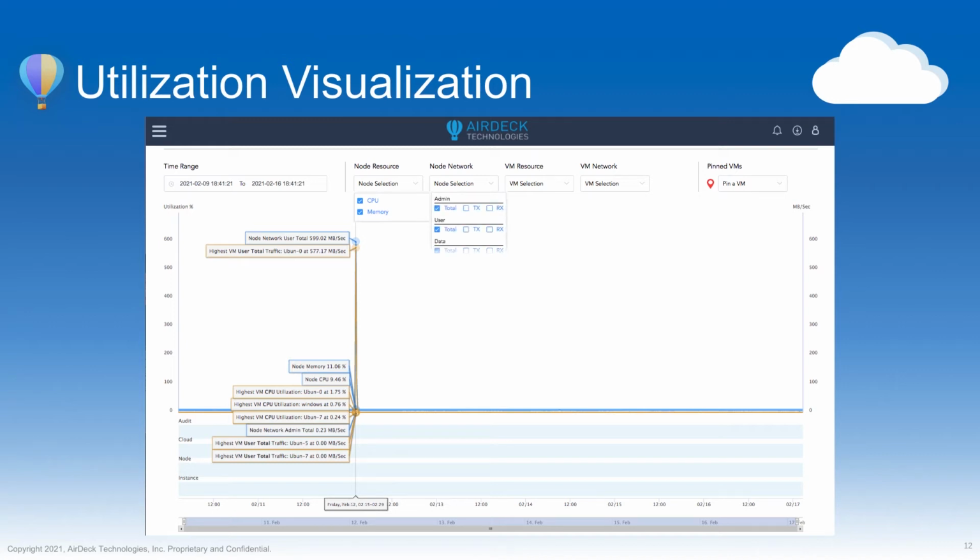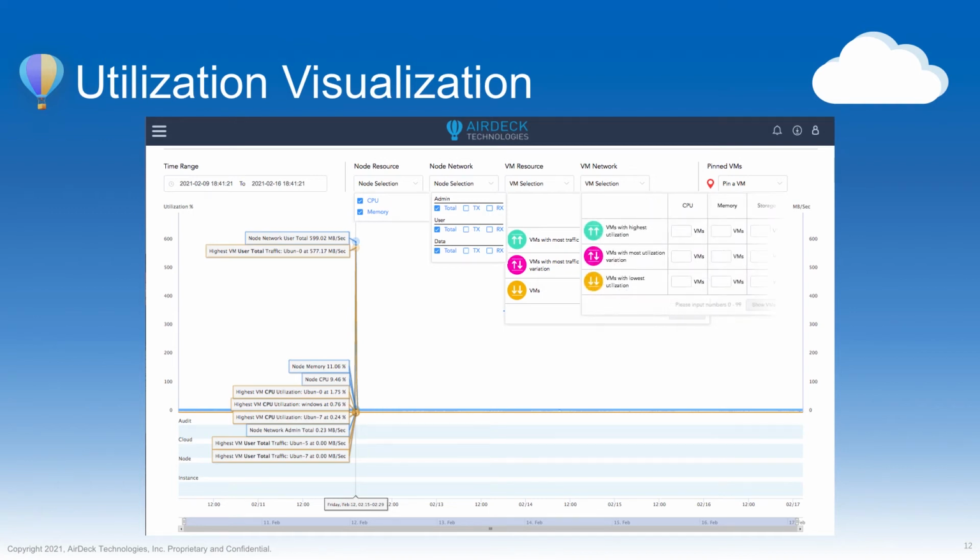Another feature is Utilization Visualization. It provides users the insights into the infrastructure, like CPU, memory, and network utilization on each node, and what VMs running on the node are the major contributing factors to the utilization.